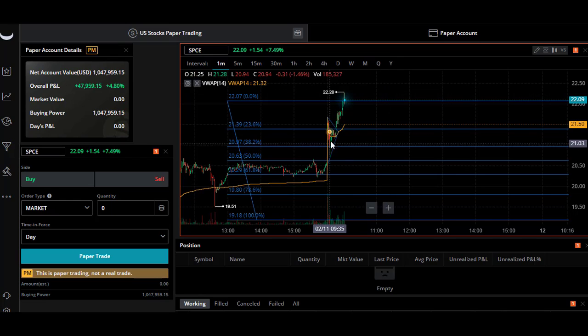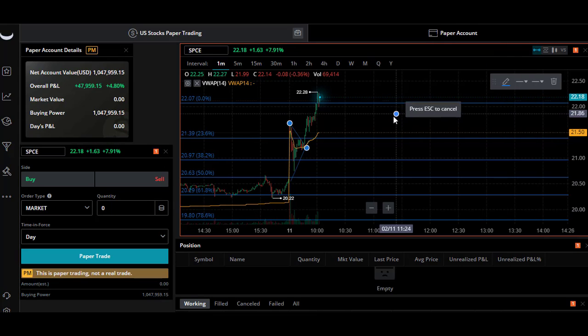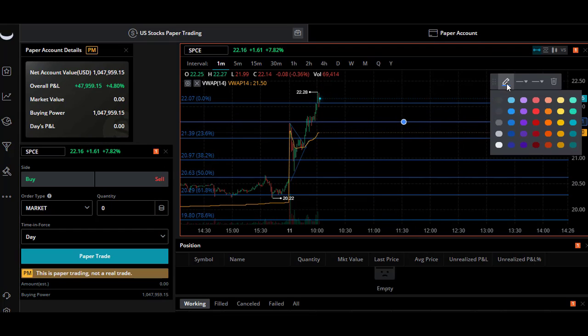But I did like this pattern. I waited for it to break the trend line, and then I got in and got out on higher day. Actually, let me just draw this so you can see. This was a line I'd drawn, and I got in at 21.35, which is somewhere around here. And then I got out right where the last high was. So we have high of day right there, and that's why I came out. So that could be the lesson for today.